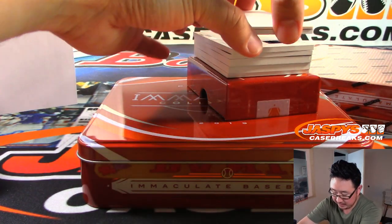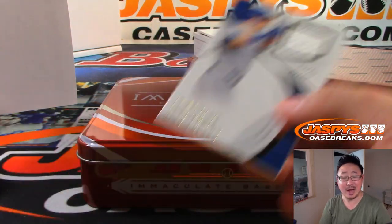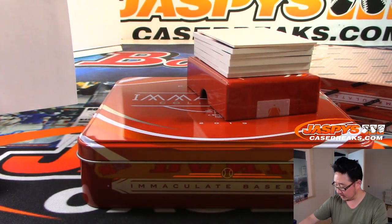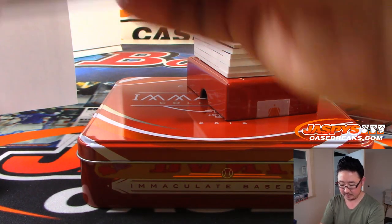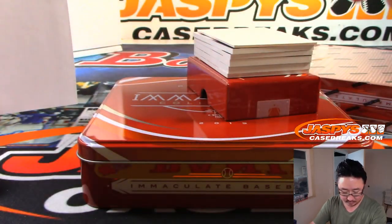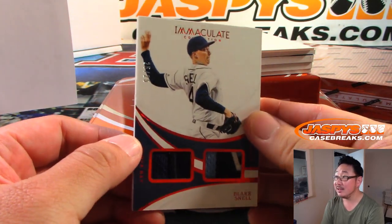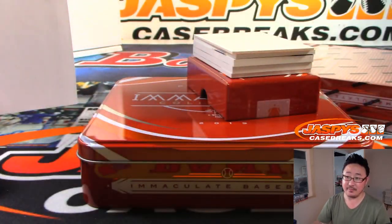Leading off is 42, Jackie, out of not 49, Ryan O'Hearn. Richard Z with two. Two is the spot he won in that 8x10. Got Blake Snell, 25 out of 25. Dual relic going to AJ.